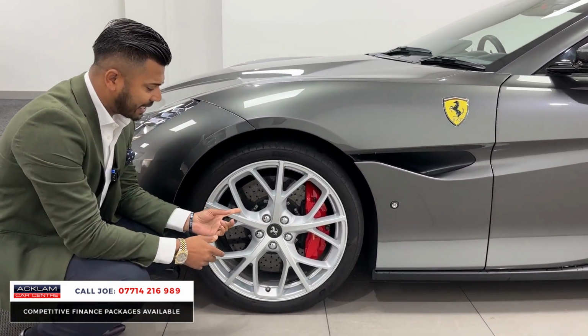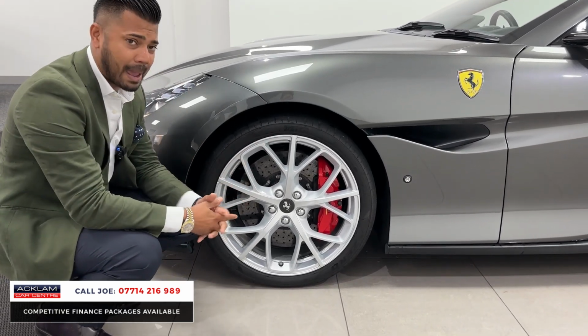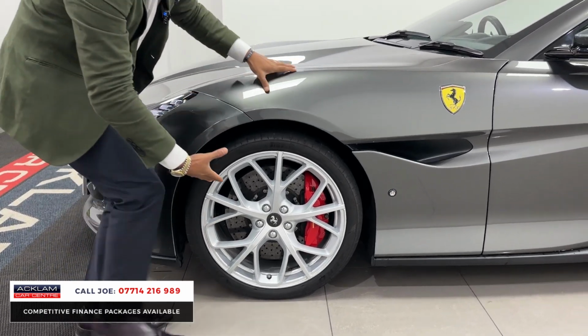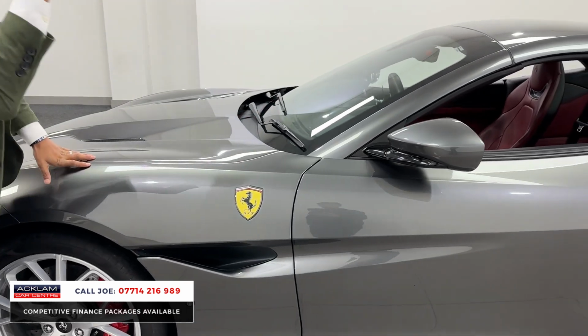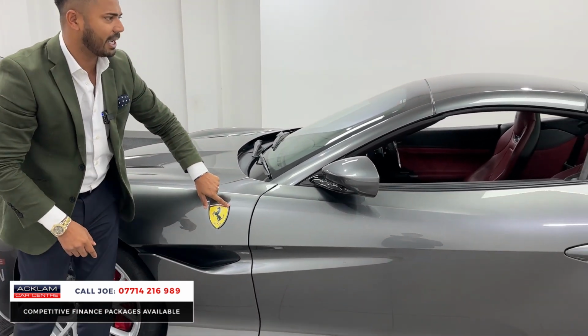You've then got 20-inch lovely silver wheels, absolutely spotless, and just behind you have the carbon ceramic brake discs with the red brake calipers as well. But then you have this beautiful styling to the air venting round here, so it sucks air through there, goes down the side and back out to the rear. You've also got the Ferrari Scuderia shields here.